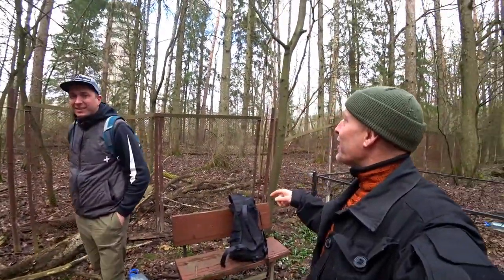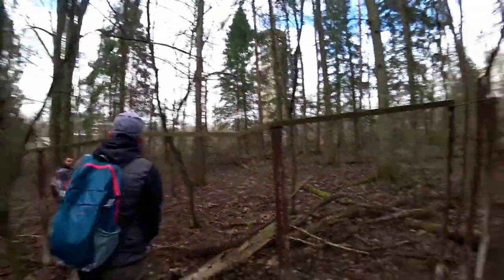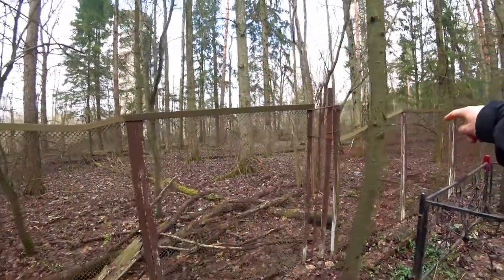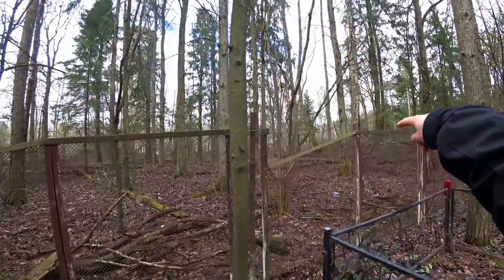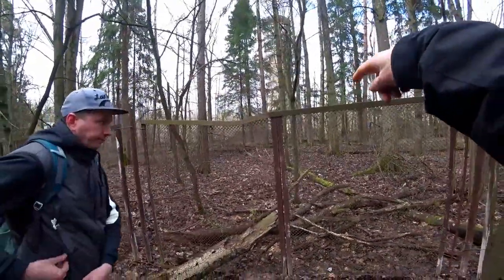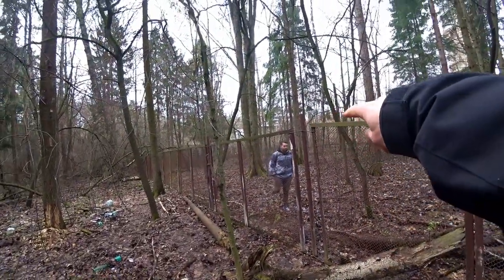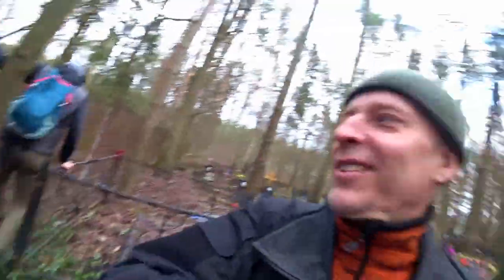We have to crawl this fence. This is like the Russian harp, right? So that's where we're heading now. We have some security guards down there somewhere. You can see we have a big big tower there, and we have some funky coils and stuff over there. So let's go and see what's gonna happen.